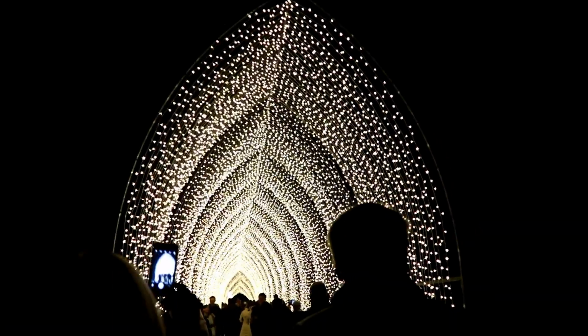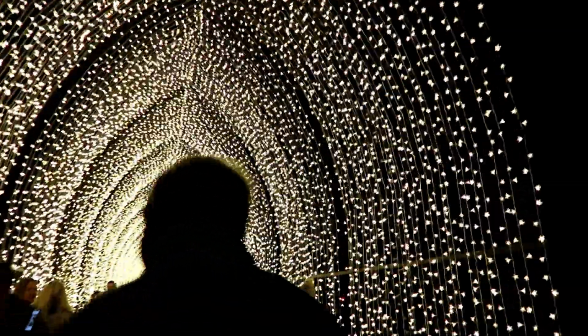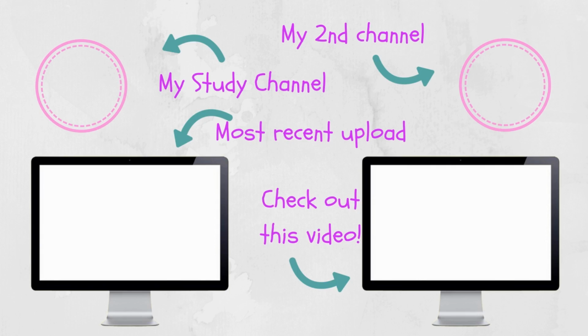As you can see, it was pretty crowded. Unfortunately, I did not get to take a lot of clips because my camera refused to focus. And after that, we took a very long tube ride back to our hotel. And that is all for day 4.